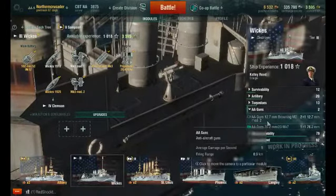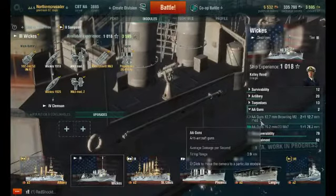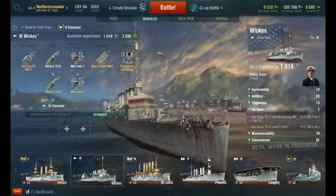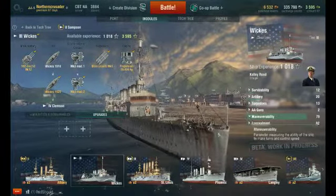Generally speaking, these aren't that good of range. This thing's going to engage before your Brownings do. This does one damage a second, this does one damage a second. So generally speaking, this is not very good for anti-air combat. What you do have, however, is maneuverability.